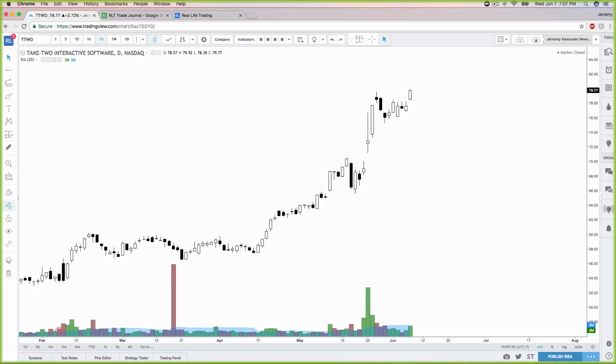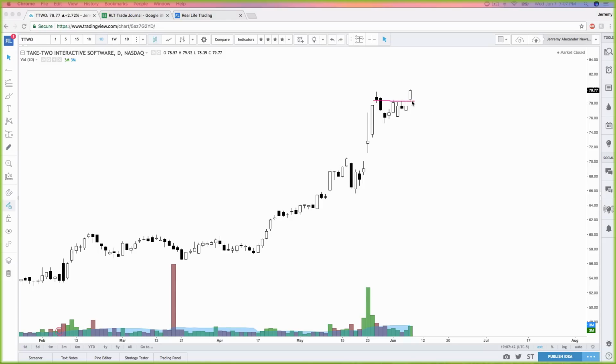So here's a gap that is gapping above all of these wicks right here. So that's clearing what's called a pivot price. It's gapping right above that resistance. White candle gapping up.